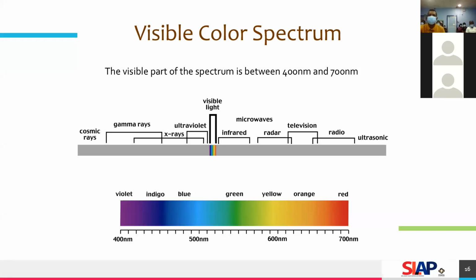But there are other things now. We use UV inks and so on, like invisible inks, which can only be identified using special devices. For example, currency notes use invisible inks. We use them for security features.